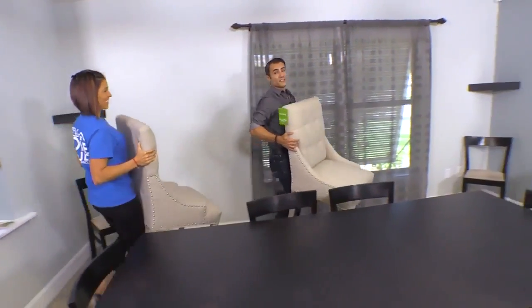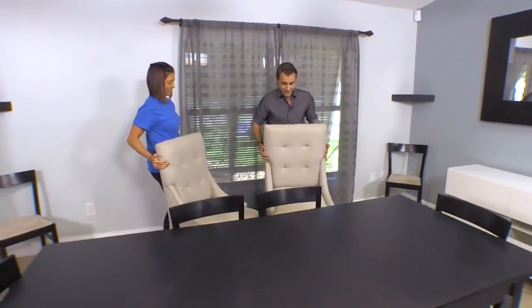So I love these chairs. I love them. Can I be honest? I almost kept them for myself. No. But I was being very giving and in the spirit of the holiday. Absolutely. So I'm like, yes, these belong to Sandy.